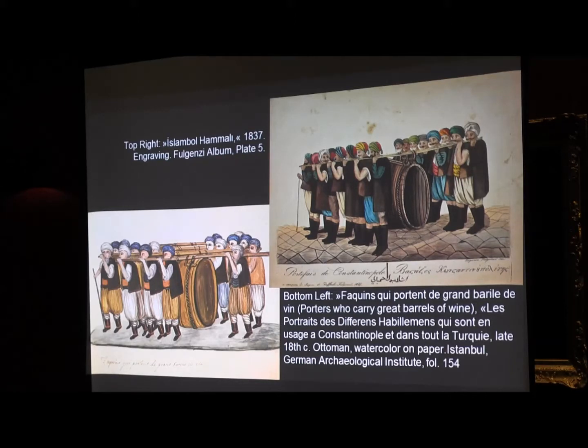And the distinctions between mediums of paint and print were far more blurred in the early to mid-19th century. And we can see many parallels in other areas of the Islamic world, such as Qajar Iran. And so the Fulgenzis equally pulled from other areas as well, such as the world of print.